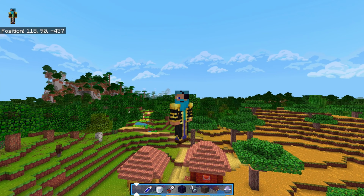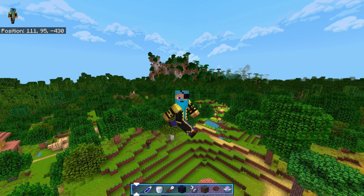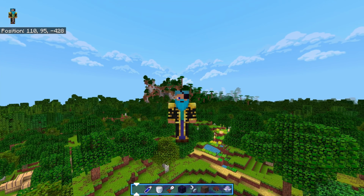They've just gone for colors. They've gone for designs that are quite... they work well together is probably the best way to say it. Let's turn it to nighttime and let's see what hostile mobs look like.